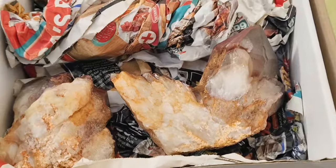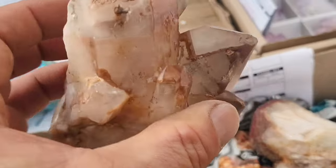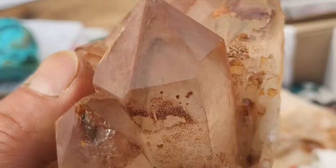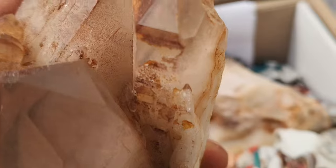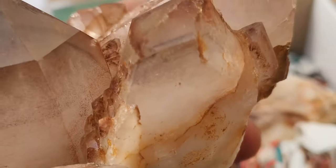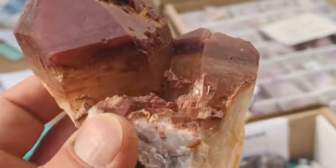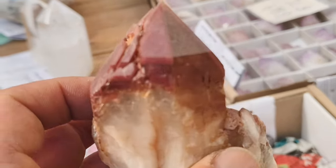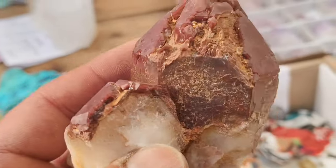Right, from Karoi, we get some beautiful red hematoids. There's 4 little clusters in here. Large windows. Ooh, look at that. That is very nice. That beautiful white phantom on the inside. Likewise there, with a veil of lepidocrocite just on the inside. That's very cool. These 4 are rated as very good to A grade, which is unusual for Karoi stuff because they usually come chipped beyond recognition. But these are gorgeous. Some self-healing going on there.